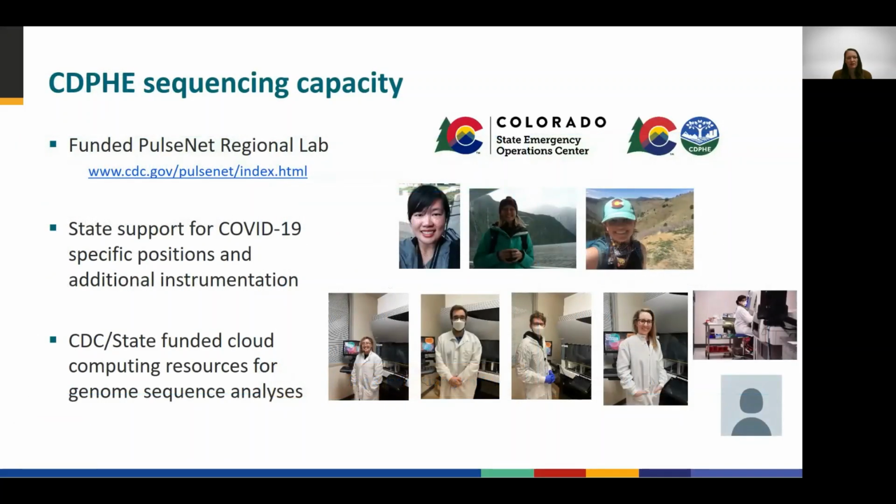As a PulseNet regional laboratory, the Colorado Department of Public Health and Environment entered the COVID-19 pandemic with established genome sequencing capacity. We had one Oxford Nanopore MinION and two Illumina MiSeq instruments. We also had funding from CDC to serve as a regional resource for cloud computing capacity and analysis of genome sequencing data.